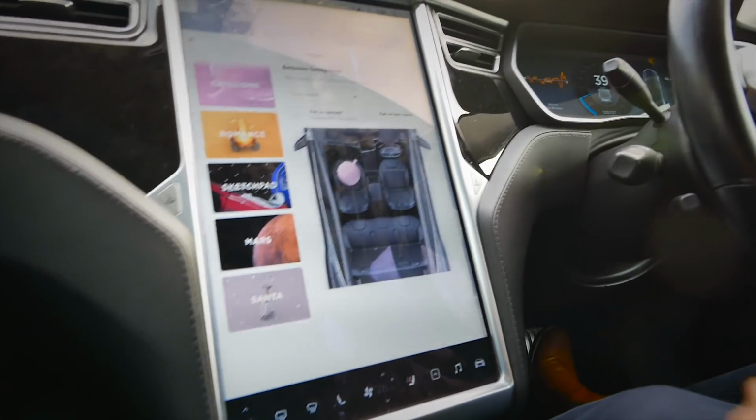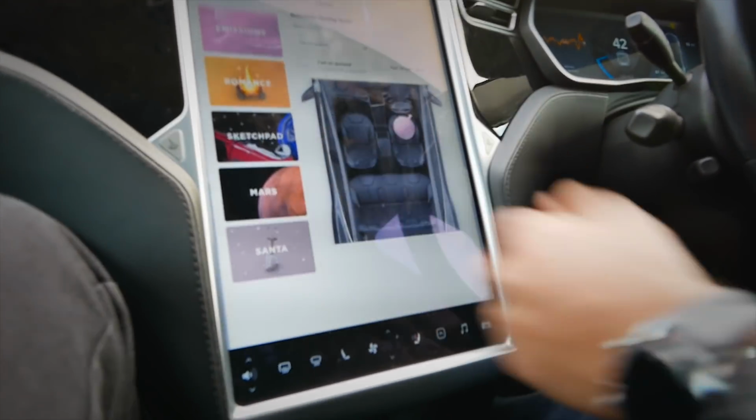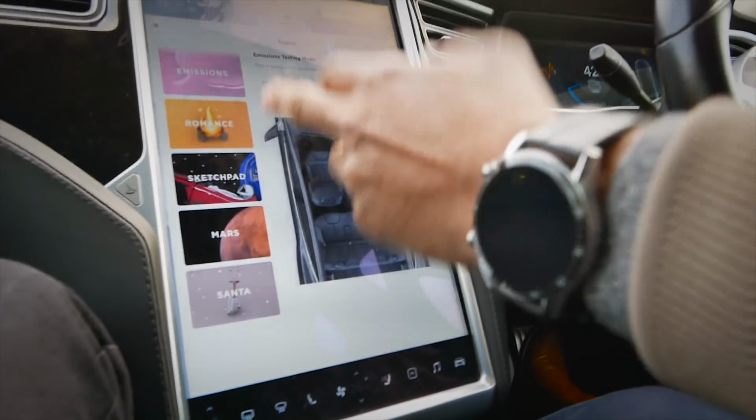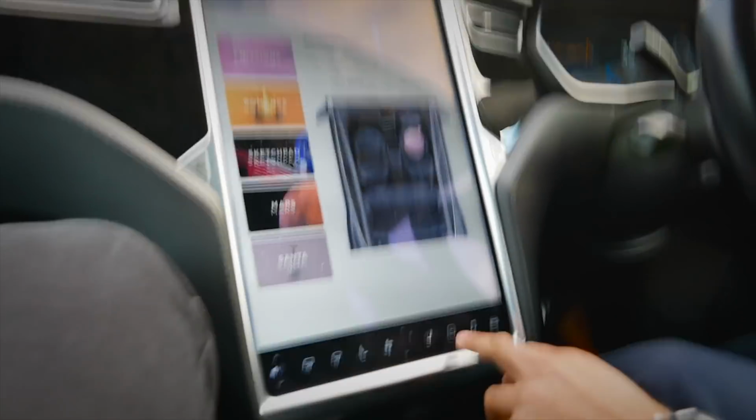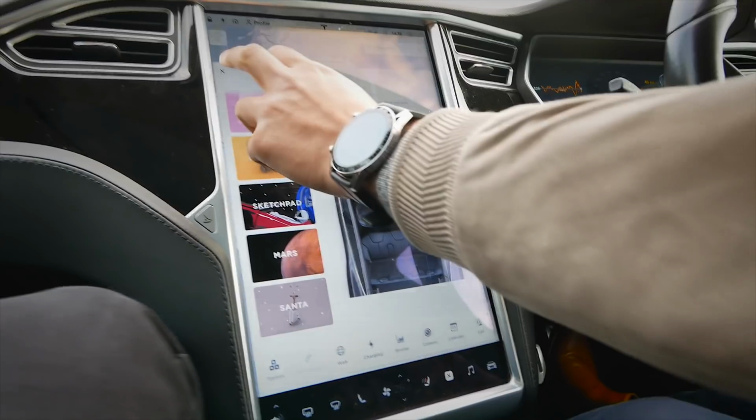That is jokes. You can put it in different, like, passenger, and you can hear it changing, moving around the car. You've got a sketch pad on there. You've got games on it as well that you can play when you're parked up.